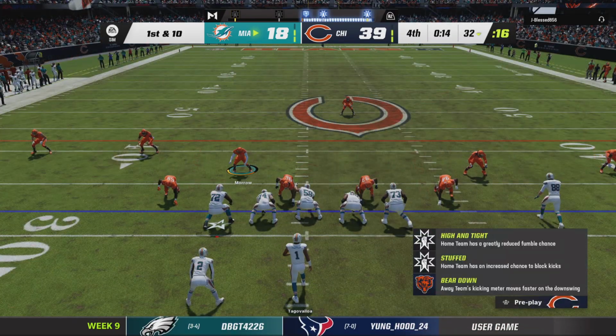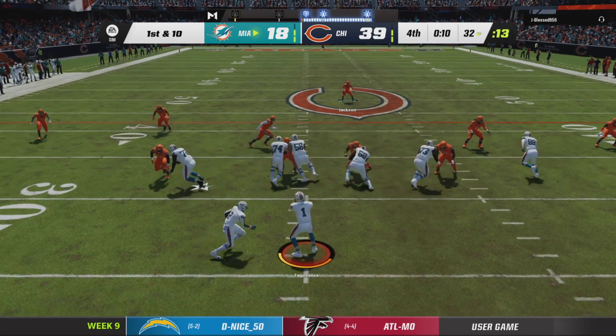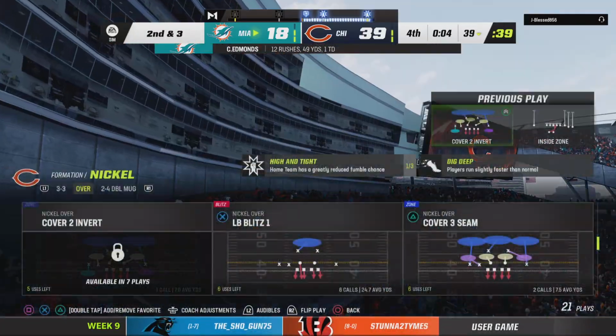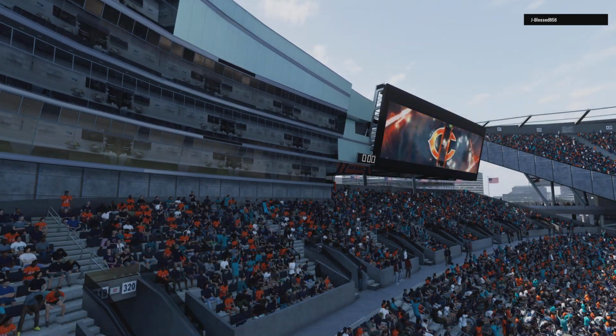Okay, ready? From the 32 now, here's 1st and 10. Now a give to Edmonds. And he'll get this one up to about the 39 here. 7 yards on the pickup there, and it'll leave him with a 2nd and 3.